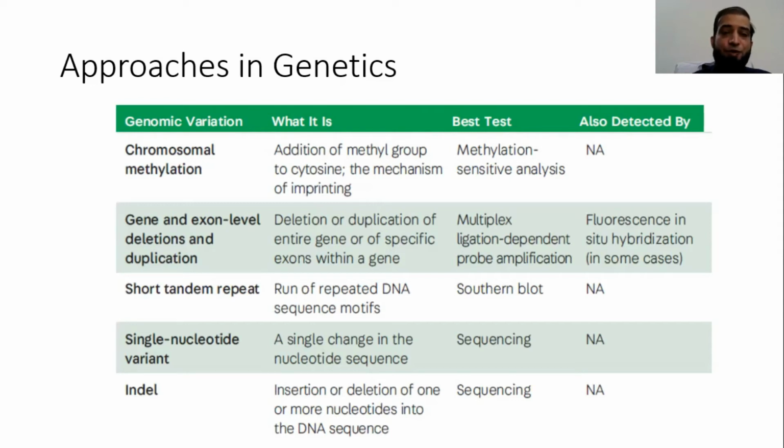Then if we go further down in genetic testing, there is more sensitive testing at a smaller level, which means gene and exon level deletions and duplications, meaning deletion or duplication of the entire gene or of a specific exon within a gene. The best test for that is multiplex ligation-dependent probe amplification, or MLPA. FISH can be done as well in these cases. But as I said, it's becoming more and more complex with the passage of time.